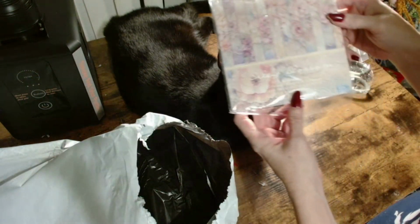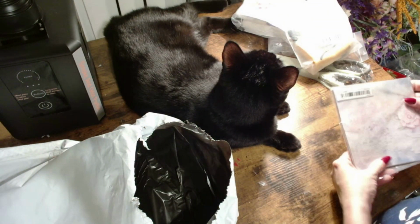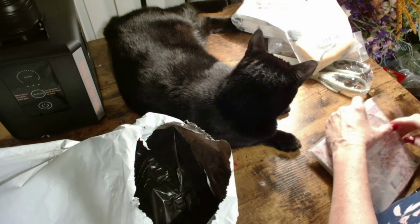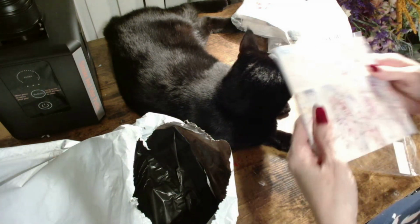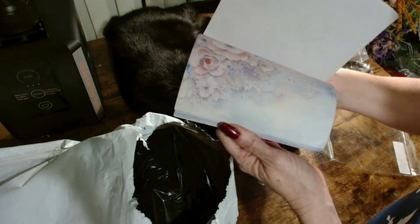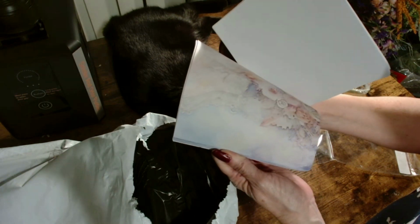Okay, so looking forward into the spring. Now I know this was supposed to be a Christmas haul, but to be honest with you, I have enough Christmas stuff. So I decided to start preparing for the next season, which is spring. And look at these beautiful shabby chic papers for all of the projects that I have in mind for spring. Do I have any projects in mind?